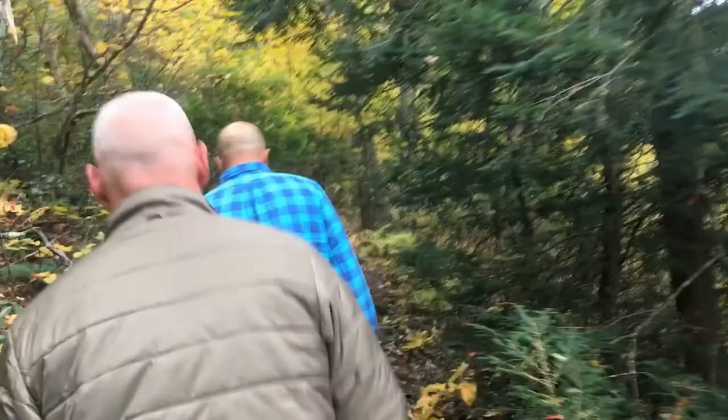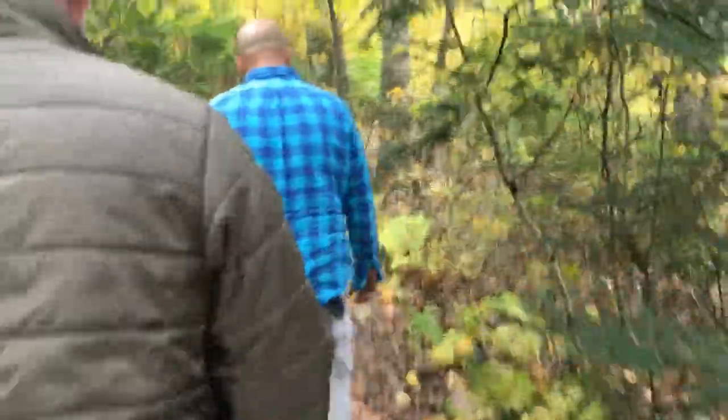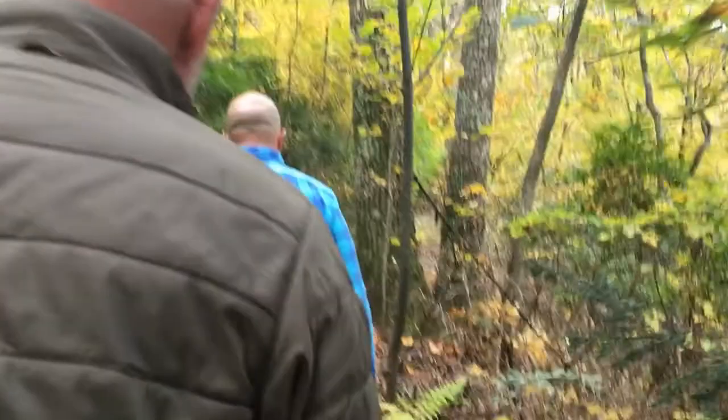This is East Coast Overlanders on a hike, geriatric march. The guy in the pretty blue is a little grumpy right now, so we're just gonna focus on the color of his head getting redder. But it's gonna be worth it.